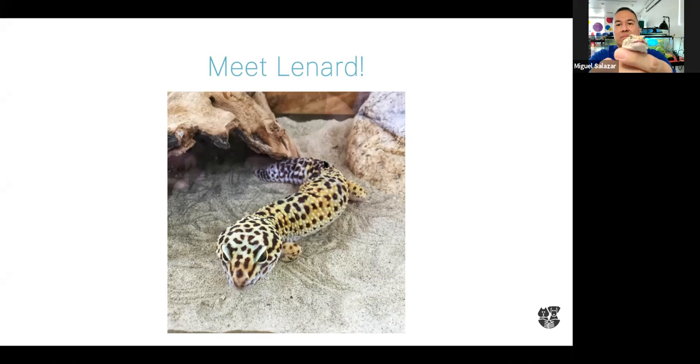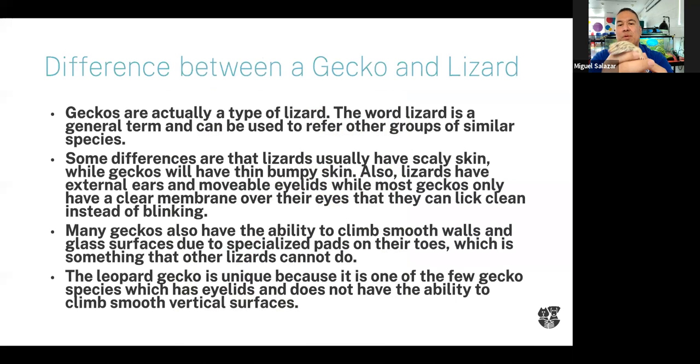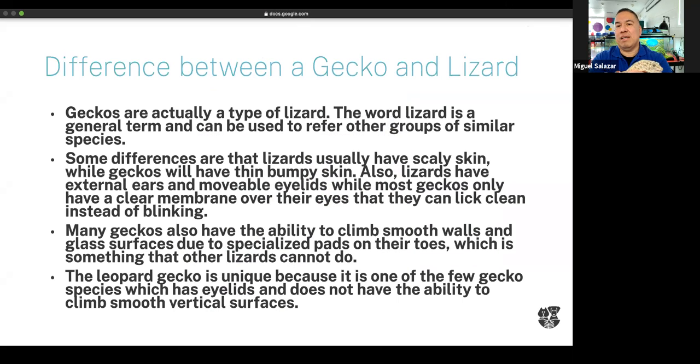Yeah. If we follow along the PowerPoint, I'll just touch on basic facts on the leopard gecko. So if we go to the next slide. Everyone always says, what's a gecko? Is a gecko a lizard? Yes, a gecko is actually a type of lizard. It's just a general term to refer to other groups of similar species. A little difference with geckos is, unlike the Western fence lizards that we commonly see in our yards, which have real scaly skin, these guys have real soft, smooth skin with just a few bumps.